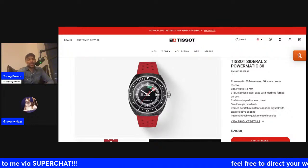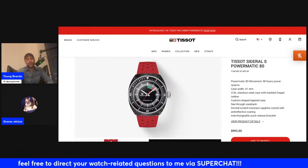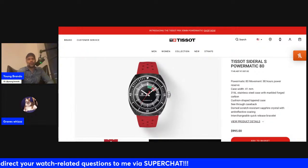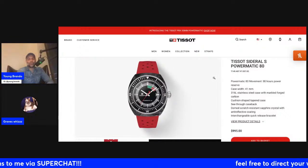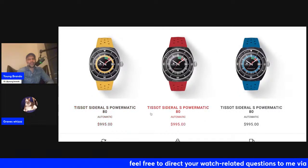The Powermatic 80 movement, I think, provides great value in and of itself, under $1,000. But that being said, obviously, if you think the watch is hideous, which you do, the price is much less important.